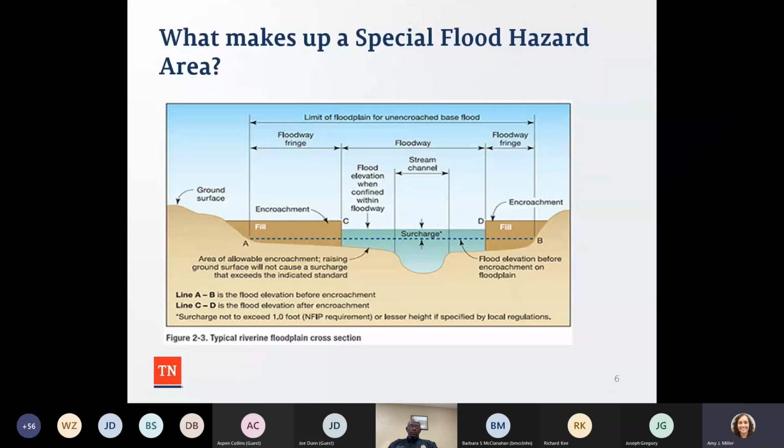And the NFIP has requirements that the surcharge is not to exceed more than 1 foot. Or some other communities, I believe it's Indiana or Illinois, have a 0.00 surcharge, so that no floodway encroachments can have any kind of rise whatsoever. So it depends upon what state and what the requirements are going to be.